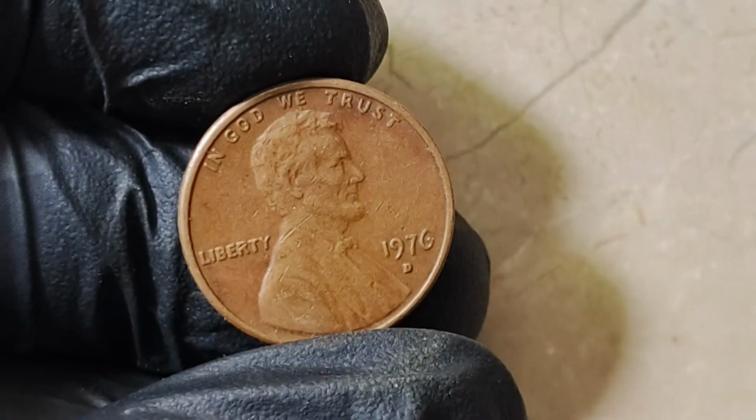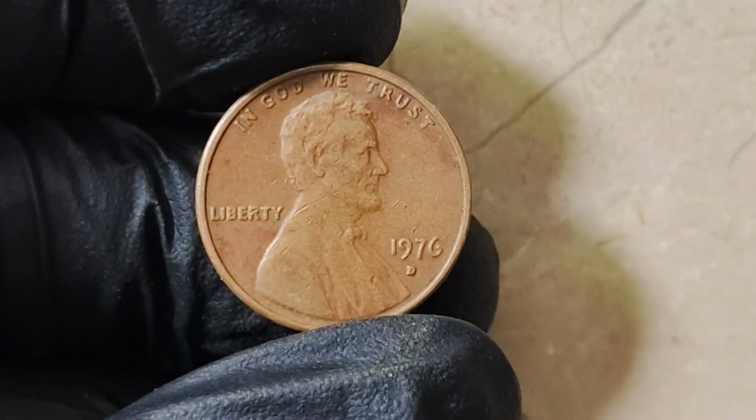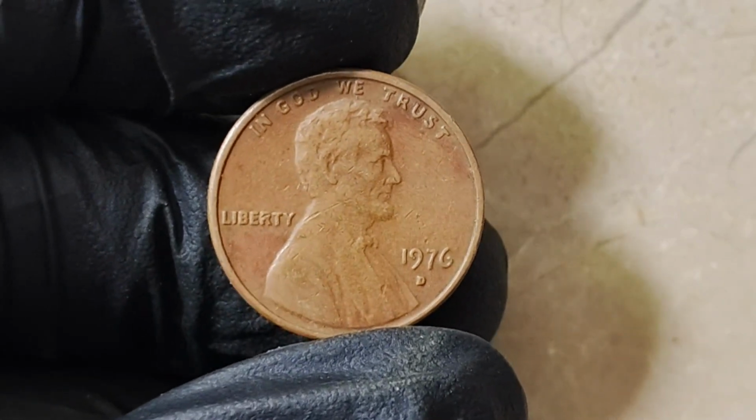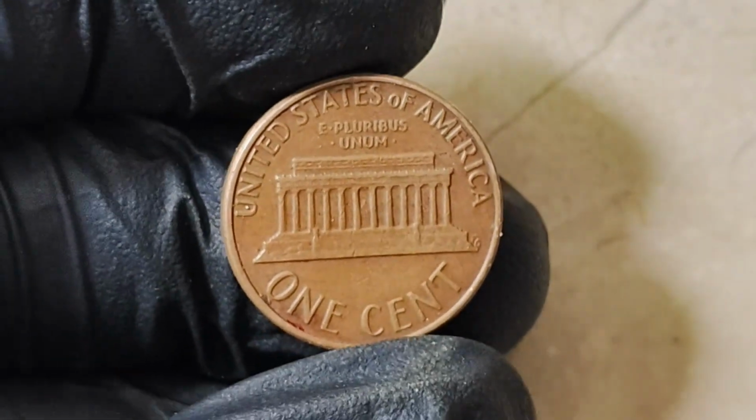Look for a 1976 penny with a D mint mark below the date, but that's just the beginning. Now hold the coin under a strong light, a magnifier helps, and examine Lincoln's bust. You're looking for doubling on his face, beard, or jacket. In some cases, the doubling appears almost ghost-like, not sharp, but shadowy. That's what makes this variant so deceptive.